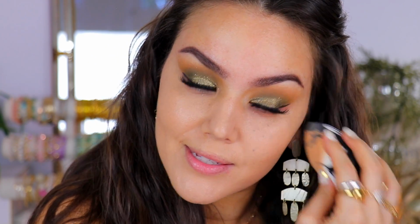I really do like the finish of it. I know this foundation has been out forever. I've just never tried it out, but I have to say for $6, I like it. I did get another e.l.f. product. I didn't realize how many I got until now.